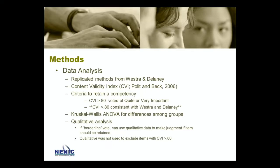We also looked at the answers, and we did some ANOVA statistics for looking for differences among groups. So for instance, were the nurse leaders from community hospitals saying that some of these were relevant in a different way than nurse leaders from academic medical centers or critical access hospitals were? And then once we did the CVI, we also looked at some of those borderline ones just to make sure that we weren't getting rid of some that perhaps we should keep in, at least for the time being, because this is a multi-step process, so we didn't want to be excluding things too early.